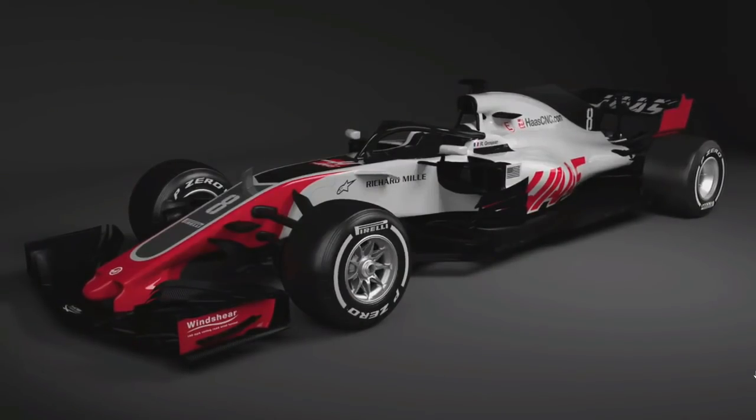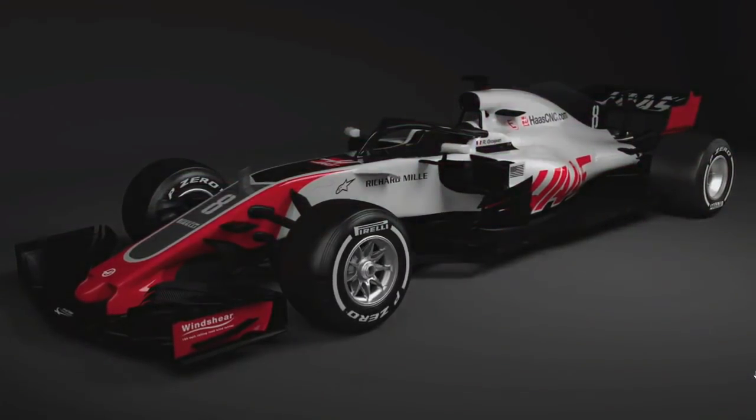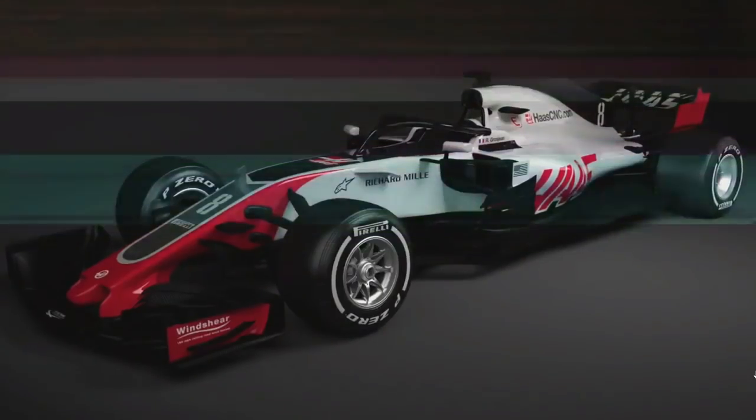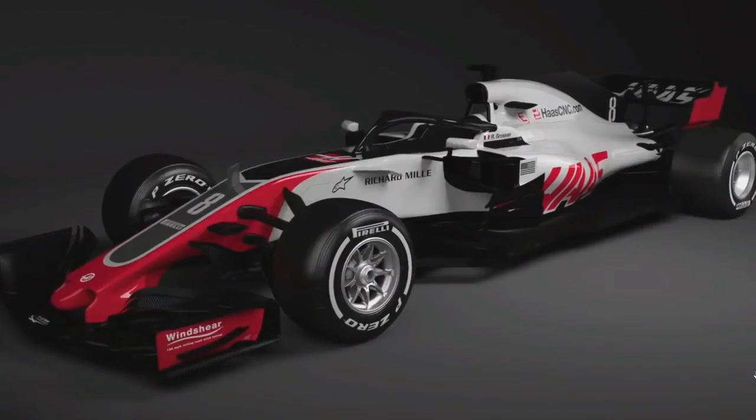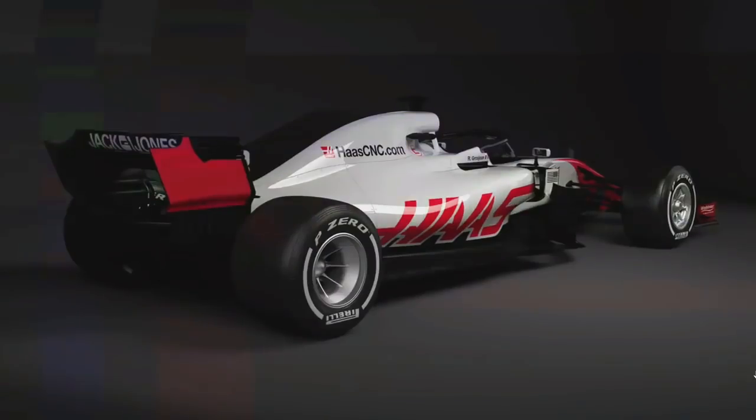So what I'm going to do is play this footage for you guys in full without me talking, then we're going to go through it and have a look at some of the new features of the Haas car, and you guys can let me know what you think of the Haas in the comment section down below. So without further ado, here's the video.